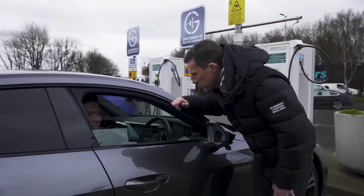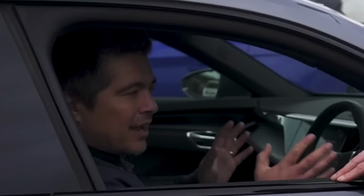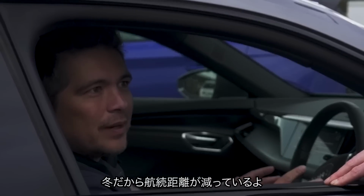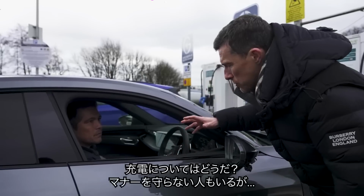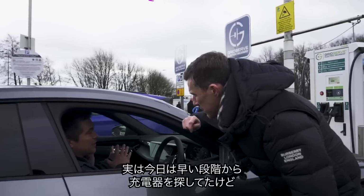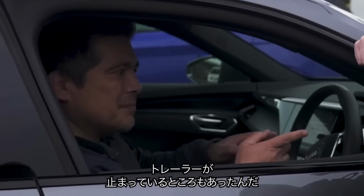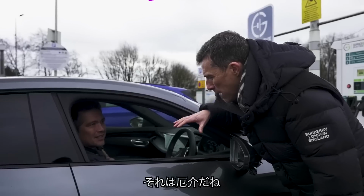Hi, how you doing? You've got an e-tron, very nice car, e-tron GT. How are you finding your car? I have noticed the range drop in the winter. Right, how about charging? Do you struggle sometimes? Do you find that someone's parked badly? Honestly, I do. Yeah, we stopped earlier on today, and a guy with his trailer had parked across them. So it can be a bit problematic.